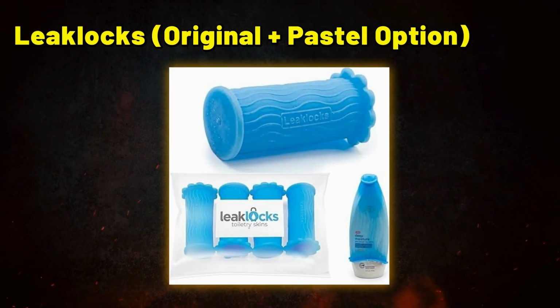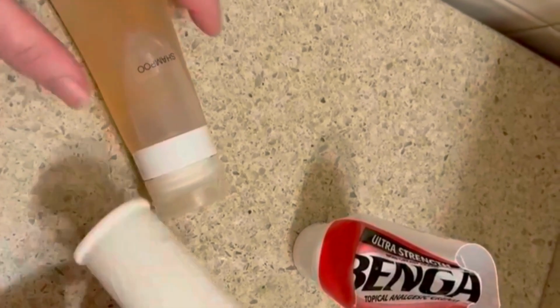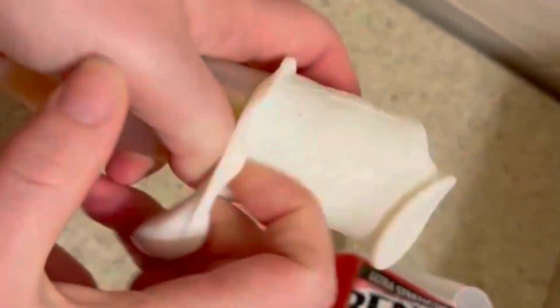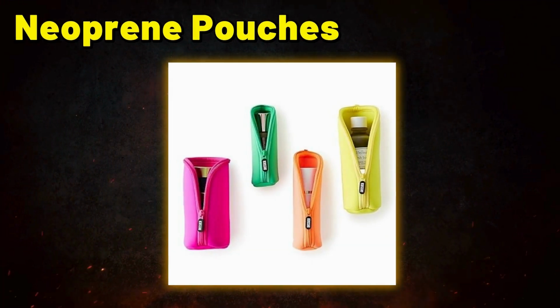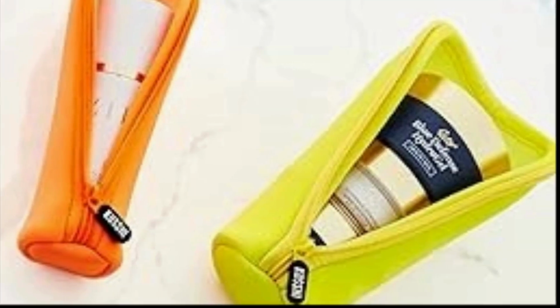Seventh, Leak Locks, original plus pastel option. The fear of your shampoo exploding in your luggage is real, and that's where Leak Locks come in. These stretchy silicone covers fit snugly over the tops of your bottles, sealing them tight and preventing pressure-induced leaks during flights. Eighth, neoprene pouches. If you're tired of digging through your suitcase to find your phone charger or favorite lip balm.